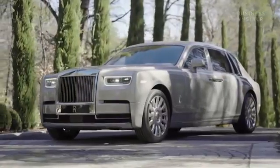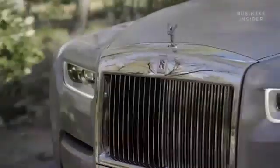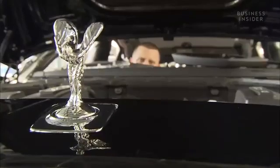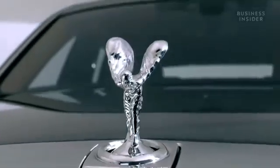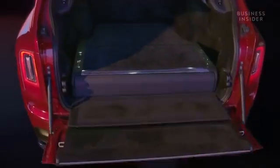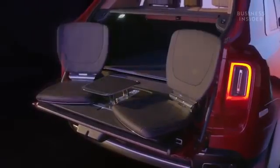There are several unmistakable features of every Rolls-Royce exterior. The handmade Pantheon grille, the self-righting wheel centres that ensure the RR logo is never rotated, and the Spirit of Ecstasy ornament. In fact, in 2003, BMW paid $65 million to acquire the rights to the Rolls-Royce name, symbol, and the Spirit of Ecstasy. But it's inside the car where luxury and cost dramatically increases.